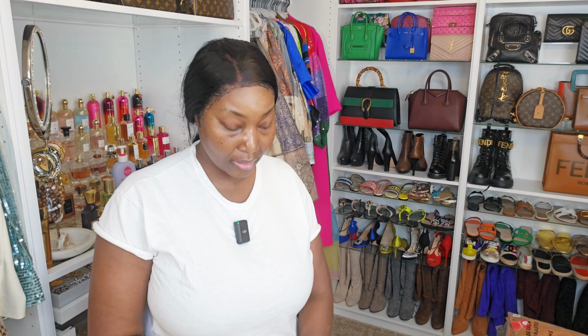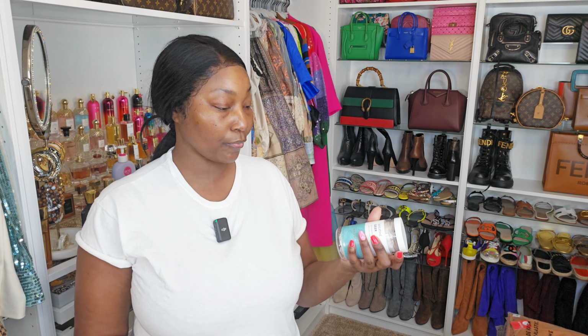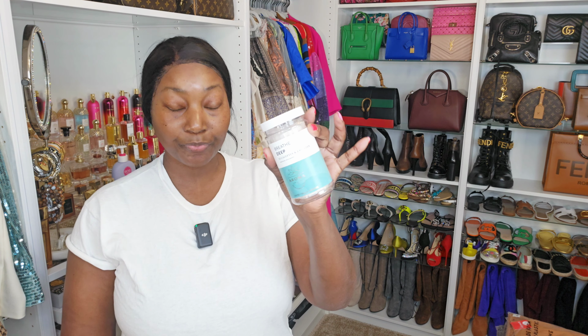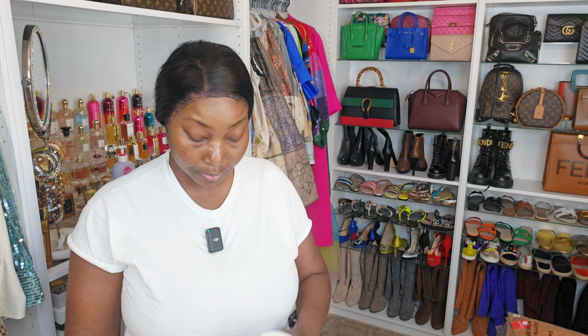So I got that, and then the one that I got for free was the Breathe Deep Eucalyptus and Lavender. So this one smells good too. It's strong, but this one literally smells like the Maldives. It smells like the Maldives to me. I hope it's good, because if it's good, I'm gonna go back and get some more, because now I'm obsessed with shower steamers.